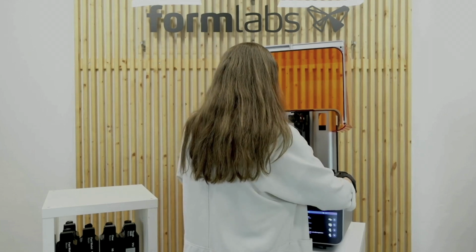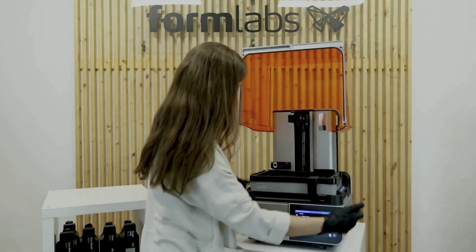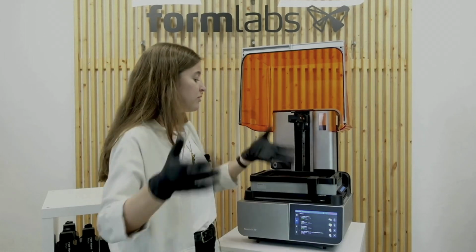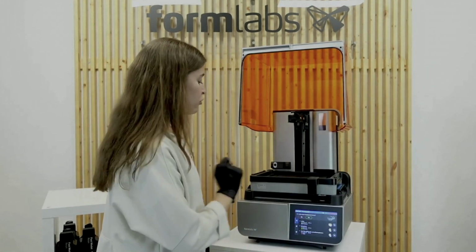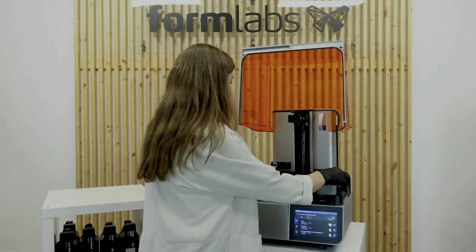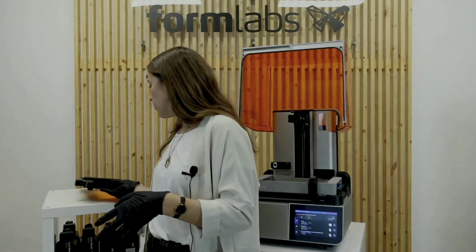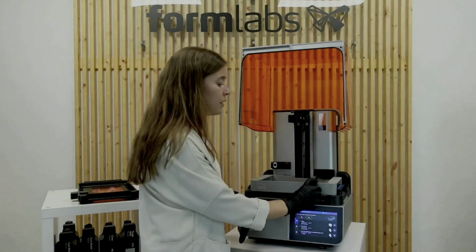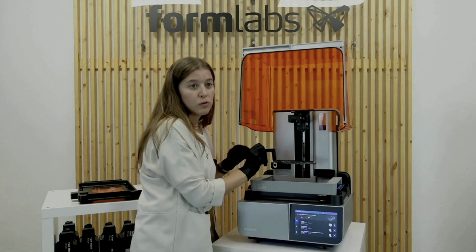So we slide our tank into the printer, okay, and I'm going to secure these lateral latches to the tank. That's going to secure the tank in place. So that's it, and actually the printer detects that I already inserted the tank. I'm going to remove the plastic cover, put it on the side, and now I want to secure my mixer.